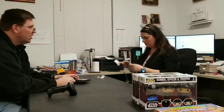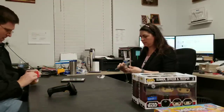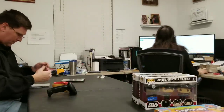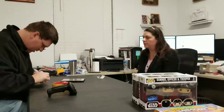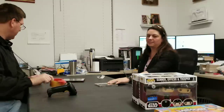Okay. Do we want to tape this closed? I think we should, so that the thing doesn't come open and the CD fall out. Beautiful work. Thank you. That is amazing work. Just very skilled at taping things back together.